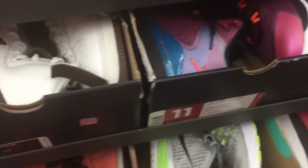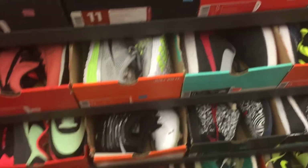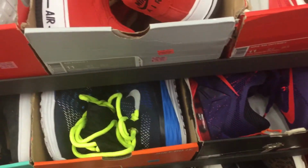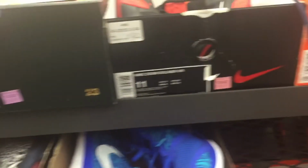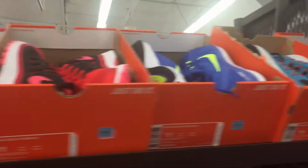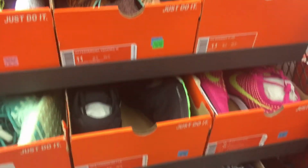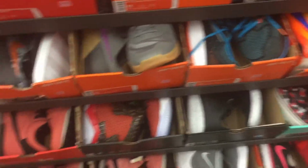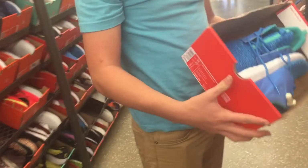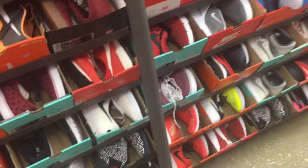Another pair of these Air Force Ones, this is size 11. This is for my cousin, so if I see them in my size, instant cop, gotta go over to my section. More Spizikes. Yeah. Those are the Flyknit ones too. Yeah, them is fire. How much are they? $80 or $90. $90, yeah. Then you're 30% off. Check out this side.